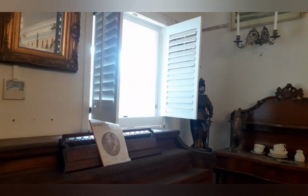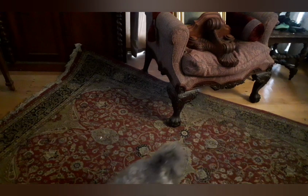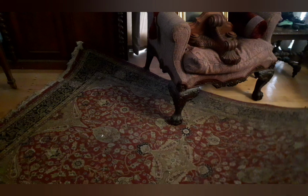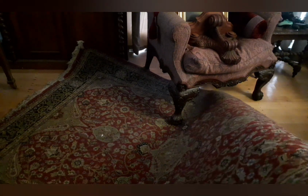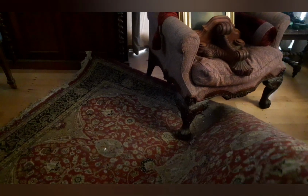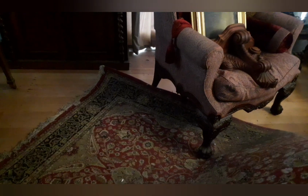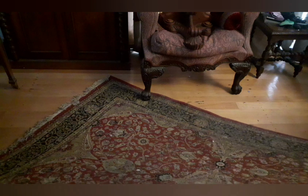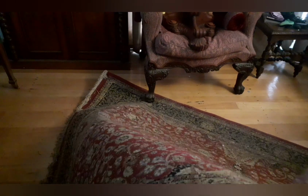And I've even managed to open the shutters, let some light in. Now all I have to do is get this rug out from under that chair. Rocket's been having a ride. Come on. Pull the carpet. Push the chair back. Pull the carpet again. Come on.